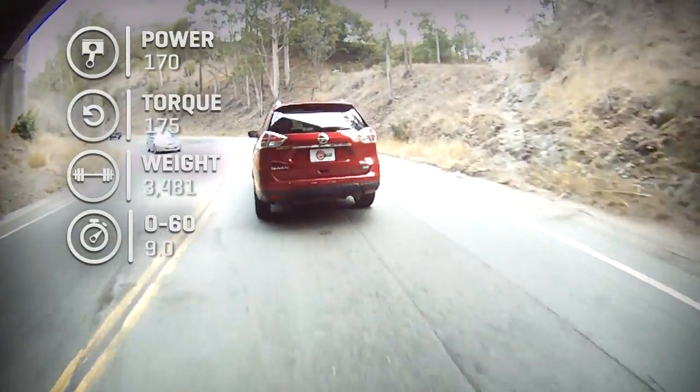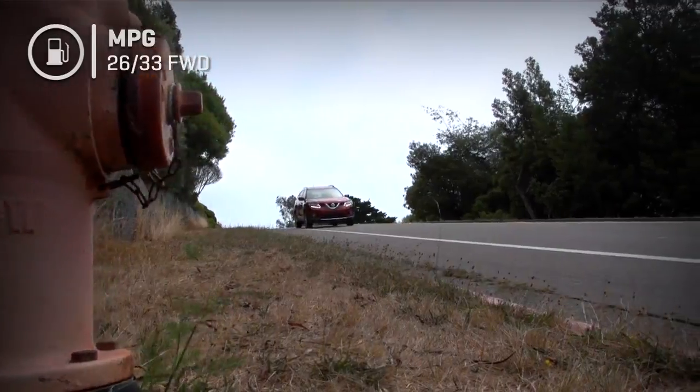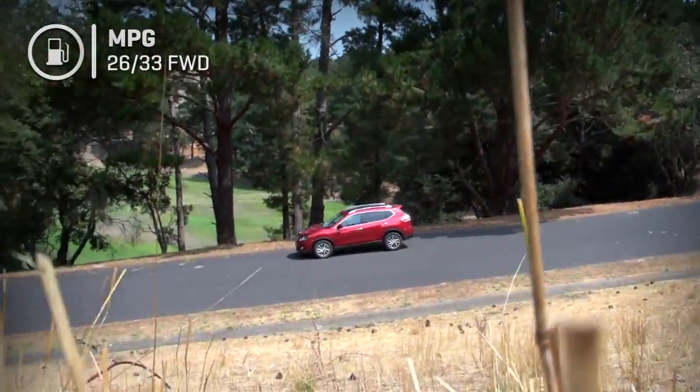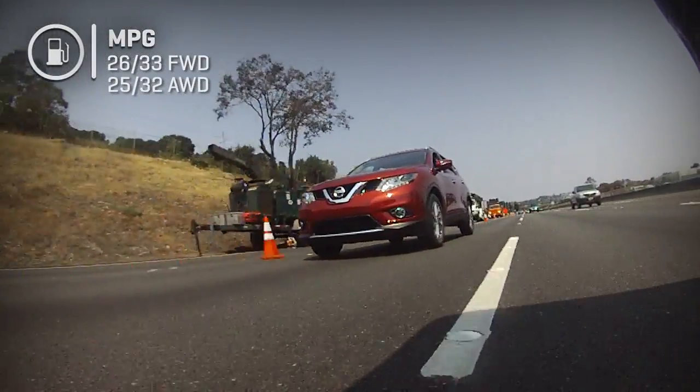You're going to see about a 3,500 pound curb weight on this vehicle. It gets up to 60 in 9 seconds, which is just fine. Your MPG, you're going to have 26/33 front wheel drive, lose 1 for all wheel drive, 25/32.